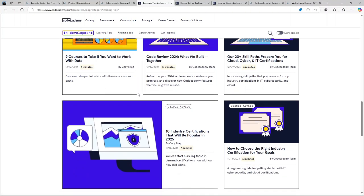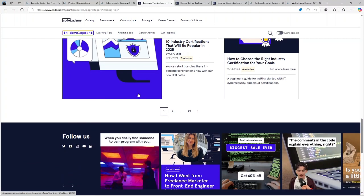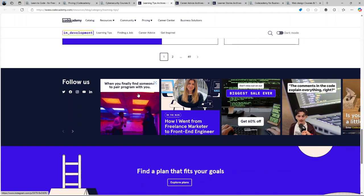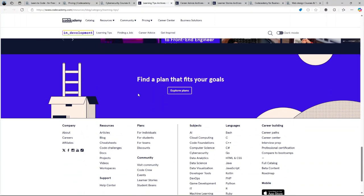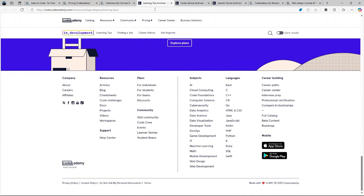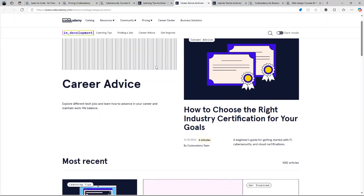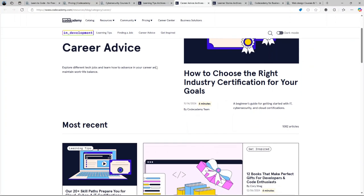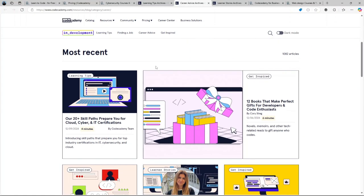2. Skill paths and career paths. If you're someone who thrives on structured learning, you'll appreciate Codecademy's skills paths and career paths. Skills paths focus on specific topics like building interactive websites or mastering data visualization. They're great if you have a particular goal in mind. Career paths, on the other hand, are more comprehensive programs designed to prepare you for specific tech roles.